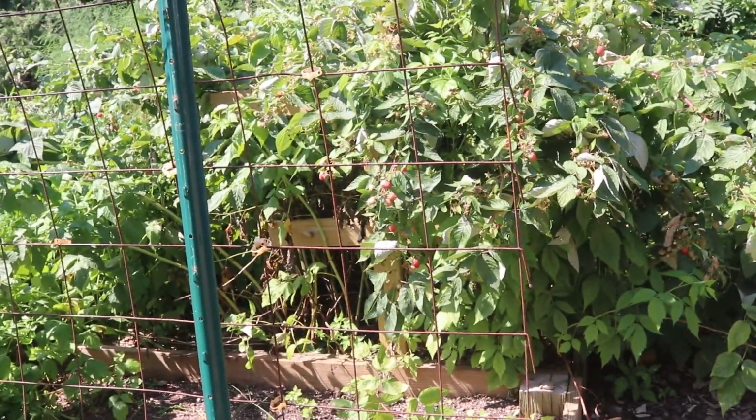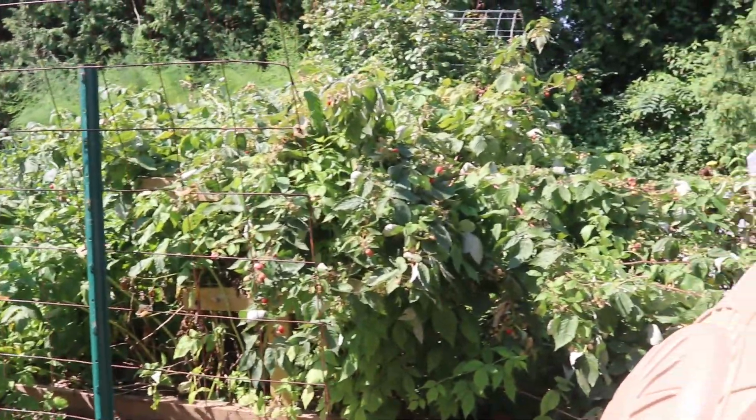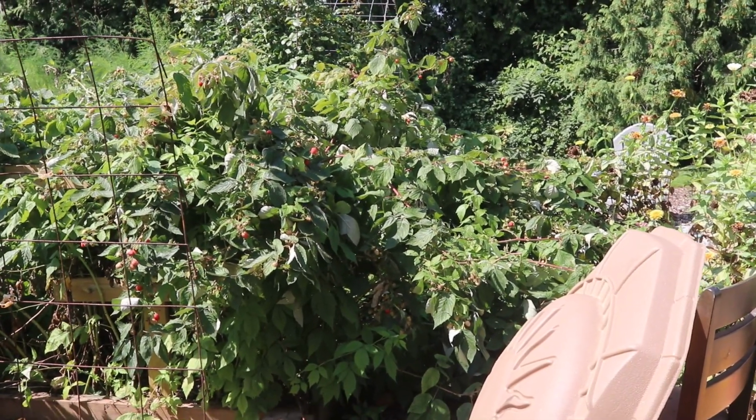Should be much easier to manage next year, because this is just a raspberry jungle, but it has been very prolific. I think I'm up to 9 gallons of raspberries in my freezer right now.